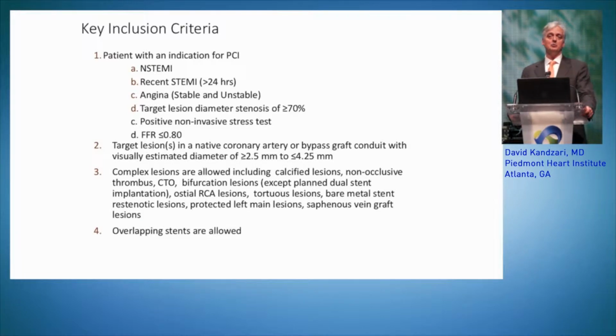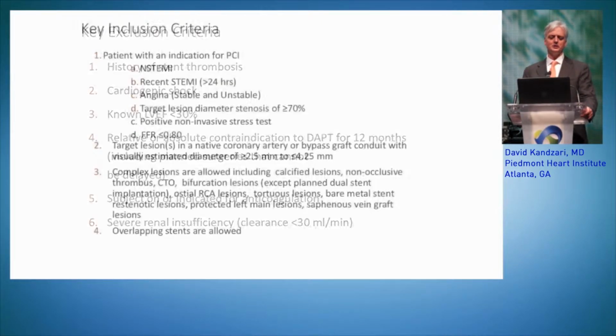Specifically, the trial permitted enrollment of patients with non-ST elevation myocardial infarction and recent ST elevation myocardial infarction, but also patients with lesion complexities that ranged from chronic total occlusions to saphenous vein graft disease, to bare metal stent in-stent restenosis, to bifurcation disease, to heavily calcified lesions that would require atherectomy. Historically, again, all lesion complexities that are routinely excluded from pivotal drug-eluting stent trials.